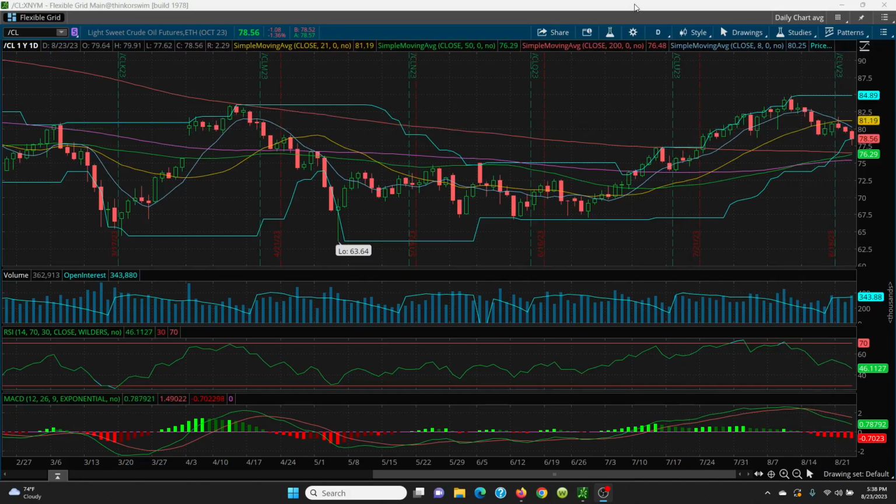Now, the EIA report came out, and they had a huge draw. I mean, you're talking about over 6 million barrels in crude, and what difference does it make, okay? This is why you trade the charts. That meant absolutely zero. So here's what we've got here. Just watch this key 8 SMA.